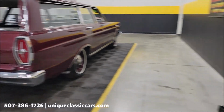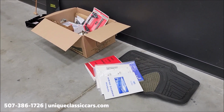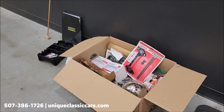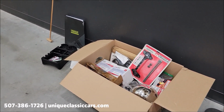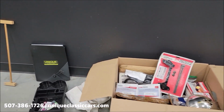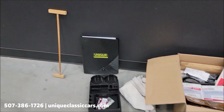I want to show you a few things. There's a floor mat that was in the car. I took it out so you can see the carpeting. There's owner's manuals. There's some miscellaneous parts that are going to go with it. We've got a battery tie down, some oil filters, some headlights, miscellaneous hoses. I think there's a gasket set. Of course, a little cup holder and center console, but we're gonna have a little fun.